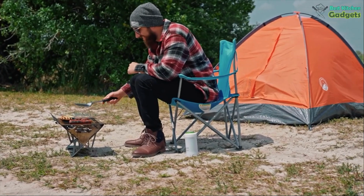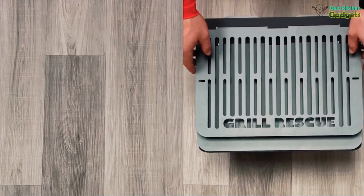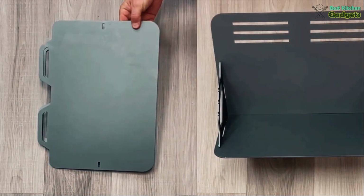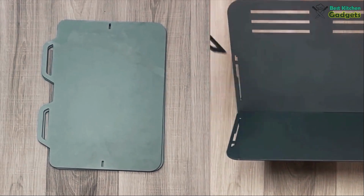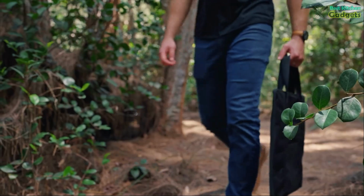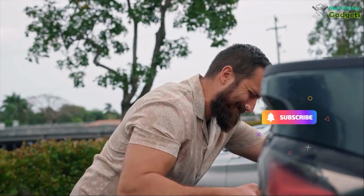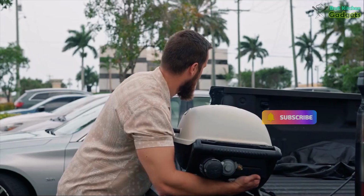You might be wondering, what makes Caveman the ultimate portable grill for camping and tailgating? Well, it folds completely flat. I mean, completely flat. Caveman folds down to just a few flat pieces of metal and stores right into the sleek carrying case. Gone are the days of lugging around an awkwardly shaped, heavy camping grill.